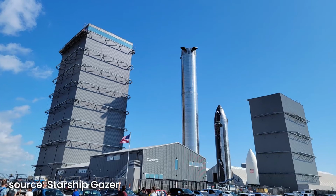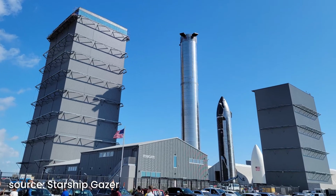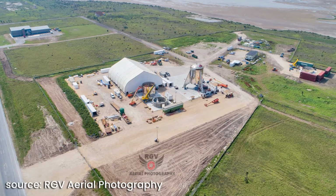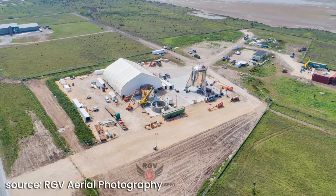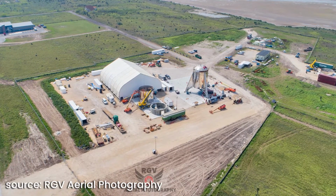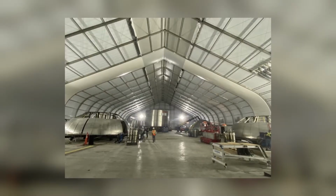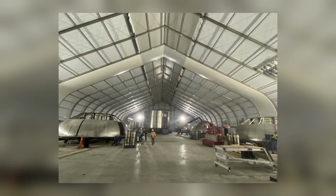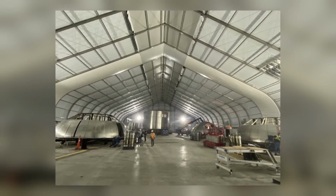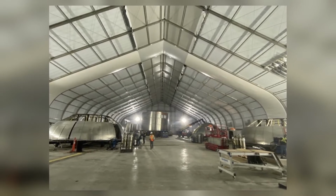So let's take a look at what is happening at SpaceX's premier production facility. SpaceX acquired the current land in Boca Chica in 2014, and construction for the manufacturing and testing facilities began way back in 2016. Now, knowing Musk, you would expect an extremely high-tech facility, but in reality, the facility is an on-site tent city with a trailer park and no running supply of water.